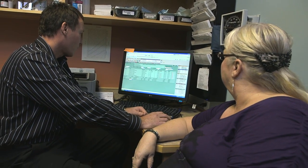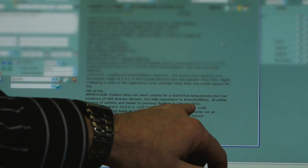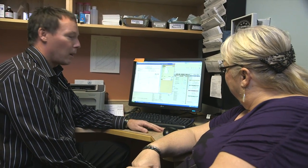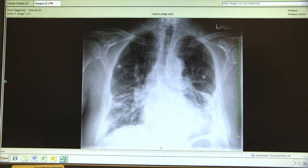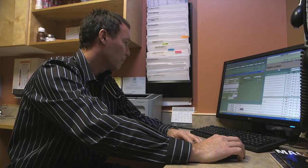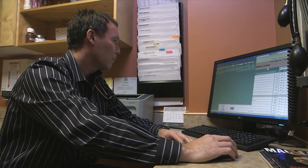Dr. Leitner is Lynn's family physician in Kelowna, British Columbia. At his practice, paper is becoming a thing of the past, and access is seamless. With the implementation of EMR and associated EHR implementation, we were able to access x-ray results, lab results, not to mention consultation reports on quite an expedited basis.